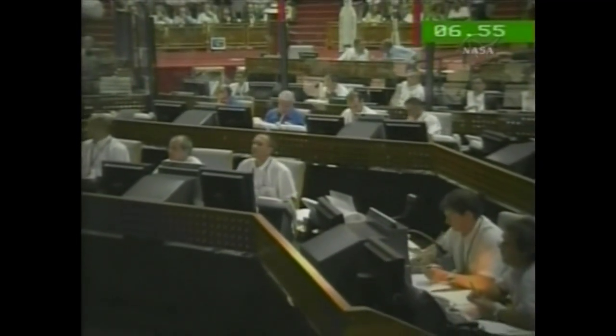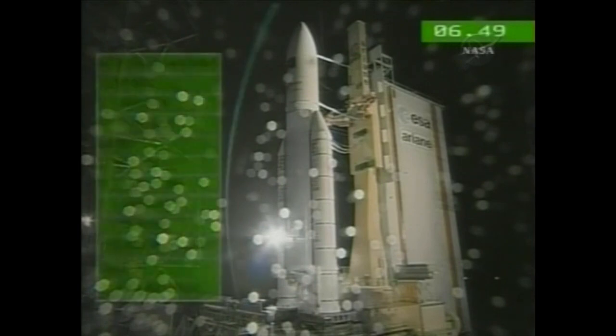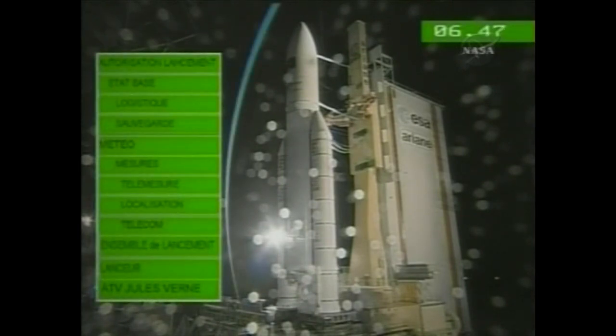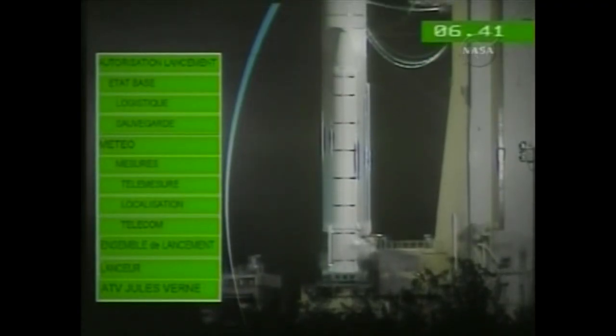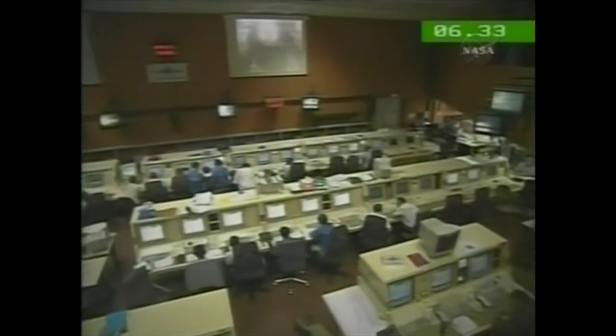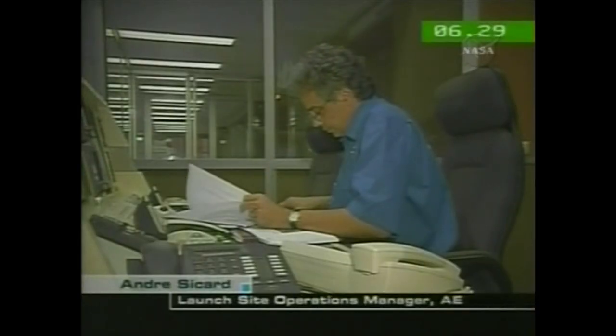Okay, we're beginning the final countdown where 2 computers are checking out everything? 2 computers, redundant computers, are checking and carrying out 2 sequences, one for the fluid system, the other one for the electrical systems. And these computers are located up in the CDL, which is the launch control center, a shot of it here. It's about 13, 14 kilometers to the northwest of where we are here in Kourou.